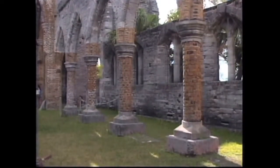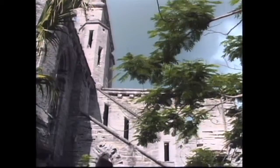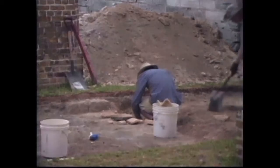Bermudians know this as the Unfinished Church. Started more than 125 years ago, it was intended to replace St. Peter's Church. But parish infighting caused the magnificent Victorian Gothic structure to be abandoned before its completion. You might be lucky enough to find archaeologists digging for other ancient remains on the site.